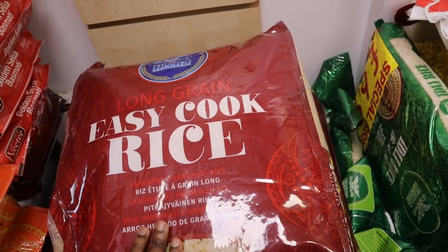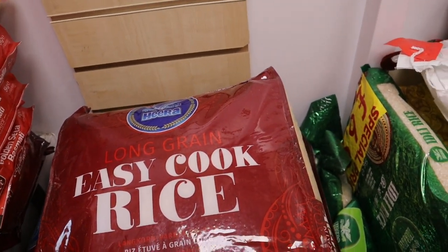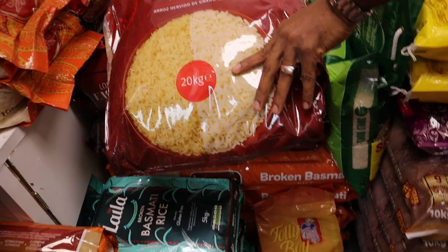You know how we like this our kind of rice. There are different types of rice, but this particular one is the one that you can use for your jollof rice, your fried rice. It's just long grain, and it is about 20 kg.